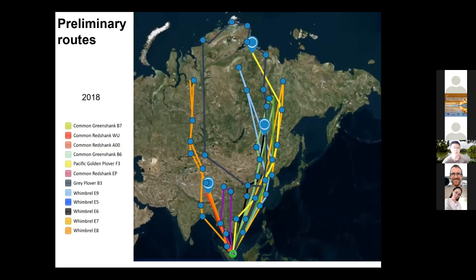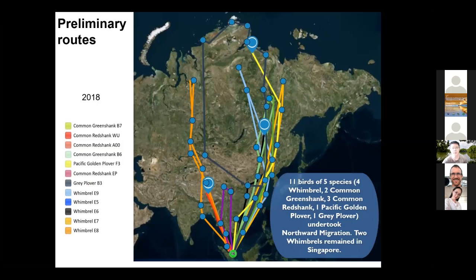In 2018, we had a good result from all 5 species, including 4 Whimbrels, 2 common Redshanks, 3 common Redshanks, 1 Pacific golden plover, and 1 grey plover. So 11 birds of 5 species carried out migration. You can see from this map that the Redshank continued a similar journey as confirmed by the geolocator, breeding in the Tibetan Plateau. Then the common Redshanks went to Greenland.